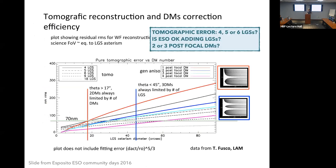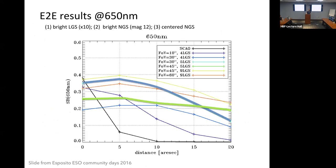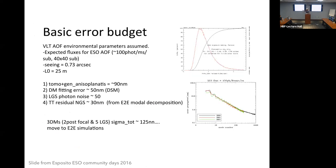There are a number of simulations that have already been carried out by members of the consortium. The good thing is that in the consortium, we all have good adaptive optics competency and expertise, and therefore we have all developed some kind of capability for adaptive optics simulation and system modeling. So we'll be cross-checking each other's results, which is quite important. And just to give you an idea of the whole budget, in total we'll need to reach about 125 nanometers. So that's quite challenging.